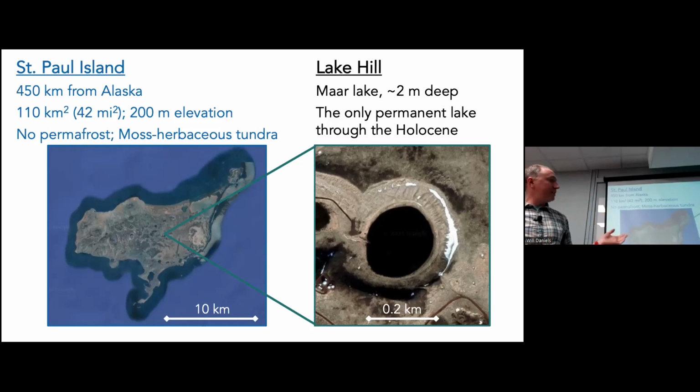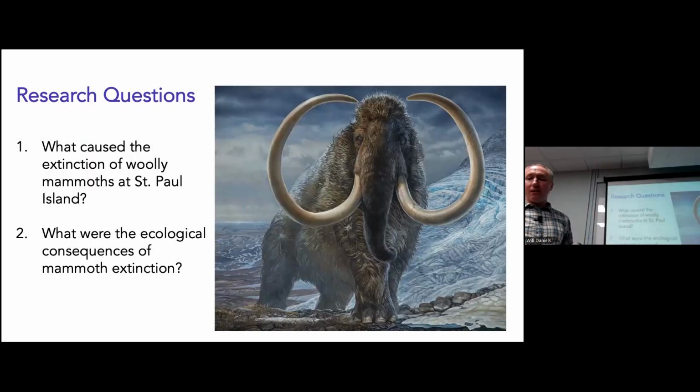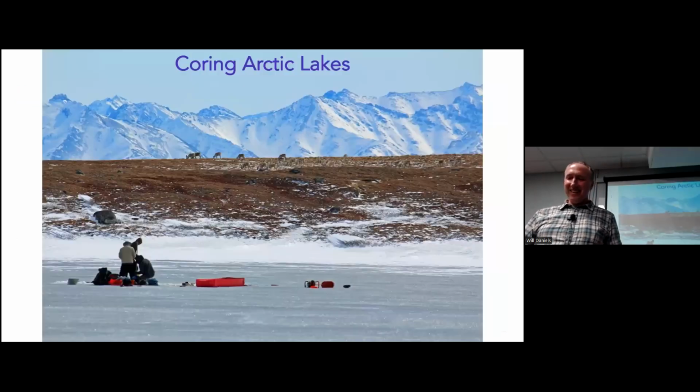In 2014, a group from the University of Alaska Fairbanks, including Matt Wooller, went to this lake and cored it, and that's what we'll be looking at. So the questions we're going to look at with this sediment core are, what might have caused the eventual extinction of woolly mammoths here, and what were the consequences ecologically of that extinction? Any questions so far? Okay.